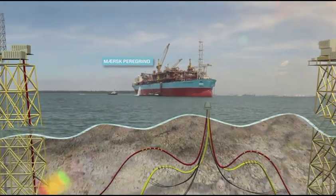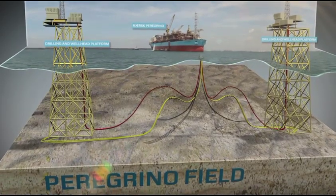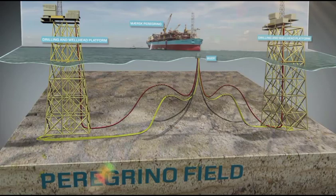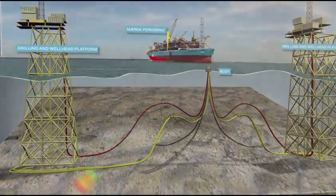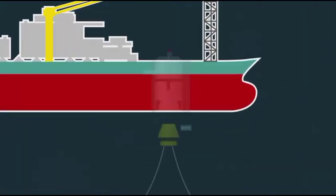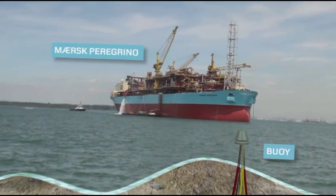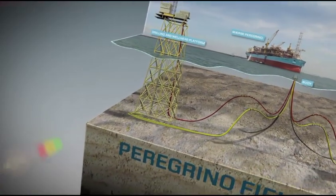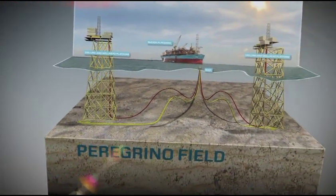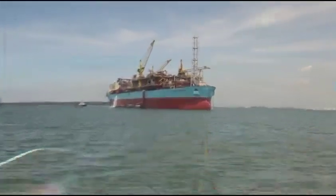The Statoil field contains two fixed drilling and wellhead platforms. Maersk Peregrino is fixed to a large buoy between the platforms, to which its turret is connected. 10 cables and flow lines keep the buoy and the vessel firmly anchored to the seabed. The vessel can freely rotate around the buoy, enabling optimum orientation in relation to the wind, waves and current. Together, the two platforms comprise 37 wells that descend 2,300 meters into the reservoir. Pipelines from the platforms lead the oil to Maersk Peregrino through the turret and take back separated and cleaned water.